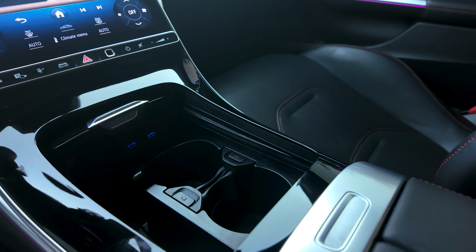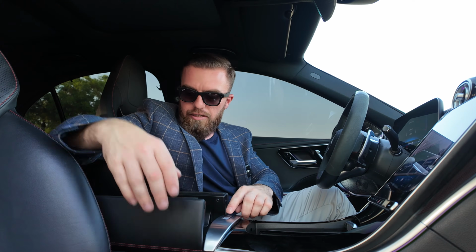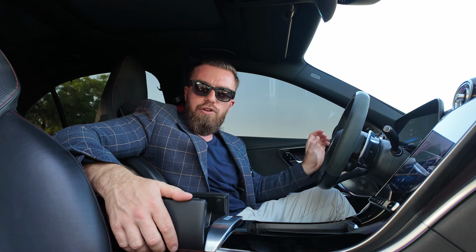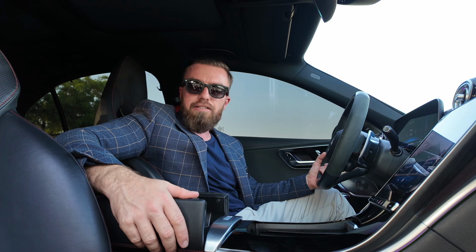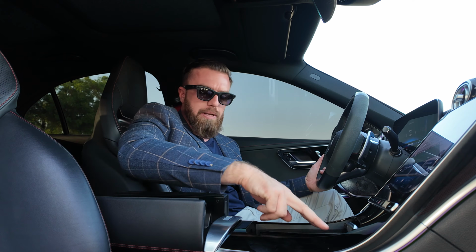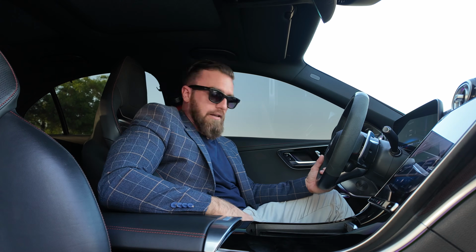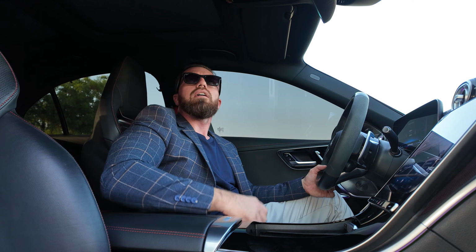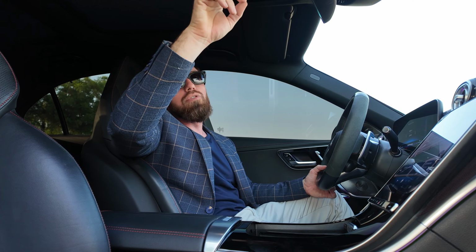I actually really like how this center console has 2 doors to it. You don't have to annoy that passenger or the passenger annoy you when they're taking something out. You've got USB ports here, USB ports in here. I'll tell you one thing, AMG didn't leave anything behind when it comes to interior. And we also have this beautiful sunroof.